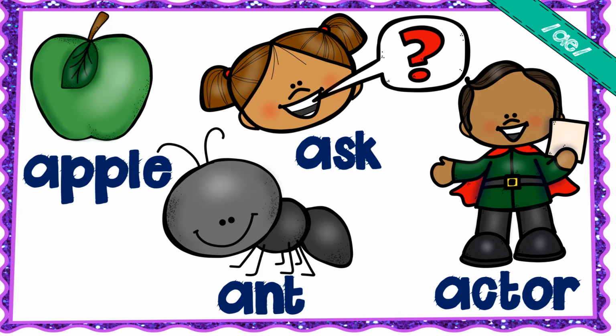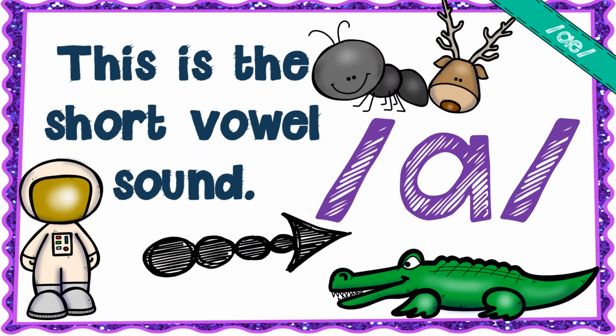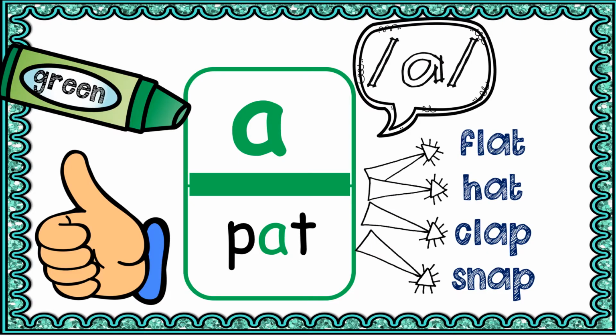Apple, ask, ant, actor. Ambulance, astronaut, antler, alligator. Now this is the short vowel sound. Do you see how it's with the slashes beside it? It's saying /a/ for A. Now look, your /a/ sound, like in pat, flat, hat, clap, snap.